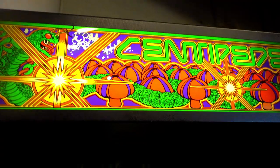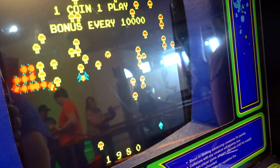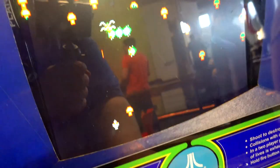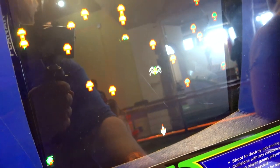And now we can move up about a decade and try Centipede. This was another one of my favorite games back in the day. Gonna hit one player. Let's see how we do here. Here's my gun. Start firing. Try to hit some of those guys up there. Oh yeah, look at that. I'm taking them out. Oh, we have another chance here.